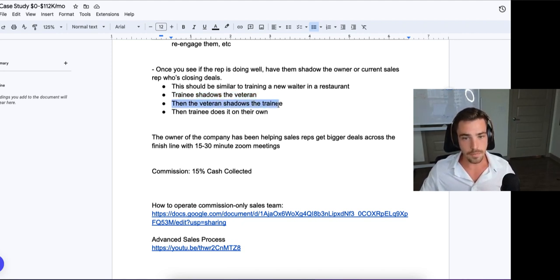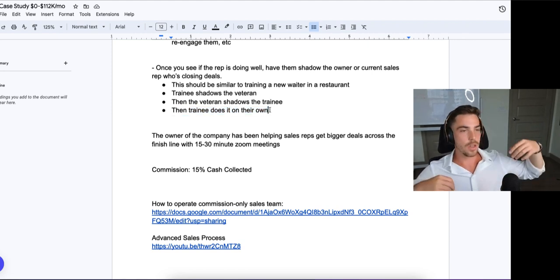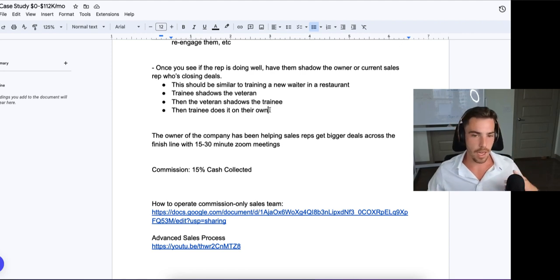Then maybe a week or 2 weeks later, the veteran shadows the trainee. On the sales call, the trainee is conducting the call, asking the questions, trying to close the deal, and the veteran can come in and save the deal if needed. That's the whole point of the veteran shadowing the trainee once the trainee starts to take action. It's a nice transition. Then once the trainee has a lot of reps and feels comfortable, they start to do it on their own. And you're reviewing sales calls, giving them feedback in real time, training every day, hopping on sales meetings weekly, asking them what questions they have, etc.